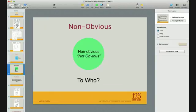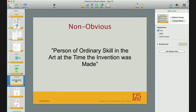So finally, we come to the last hurdle. The first two look fairly low. It has to be useful. It has to be new. But the next question is, can the idea be an obvious change or not? And if not, how non-obvious must it be? The trick to this, and this is where the money is made in the world of patent law, is understanding this concept. The question of obviousness is whether or not this new change would have been obvious to a person of ordinary skill in the art at the time that the invention was made.